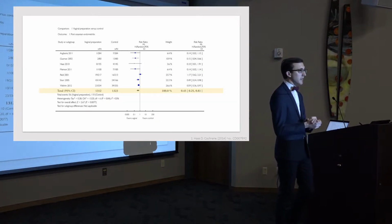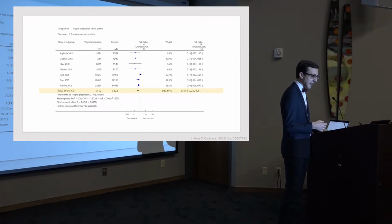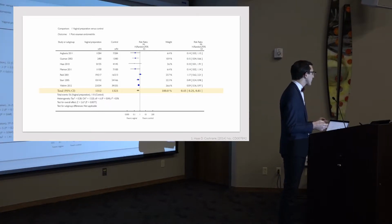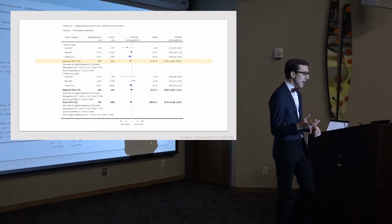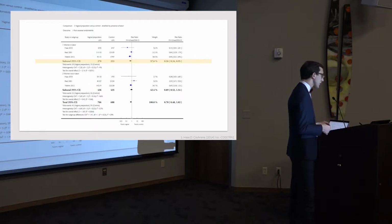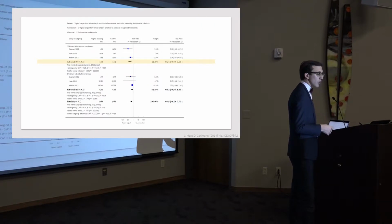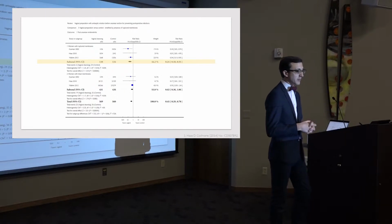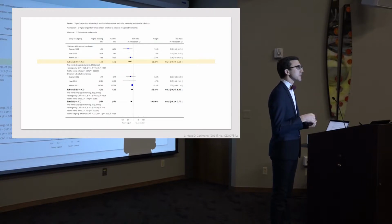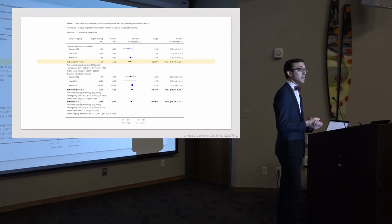Here's the forest plot from the Cochrane review. As you can see, a 55% risk reduction of surgical site infection. And then the pre-specified subgroup analyses: for women in labor, 44% risk reduction, and for women who have ruptured membranes, an even more substantial 76% risk reduction. So I think that for unscheduled C-sections, the data really speaks for the use of this intervention.